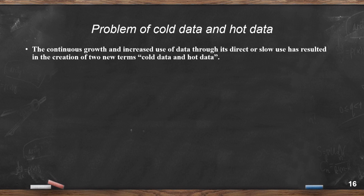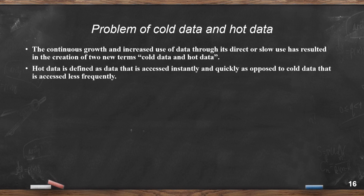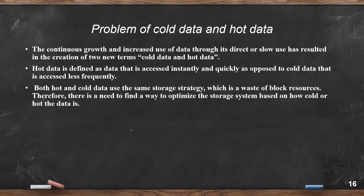The continuous growth and increasing use of data, through its frequent or slow use, has resulted in the creation of two new terms called cold data and hot data. Hot data is defined as data that is accessed instantly and quickly, as opposed to cold data that is accessed less frequently. Both hot and cold data use the same storage strategy, which is a waste of block resources. Therefore, there is a need to find a way to optimize the storage system based on how cold or hot the data is.